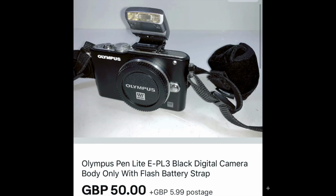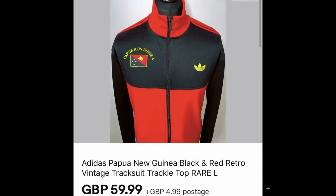Number 4 is an Olympus camera. I bought this as a huge job lot of camera gear. It's really difficult to say what it cost me, but I would say roughly maybe £4 to £5, sold for £50. Number 3 is this fantastic Adidas Papua New Guinea retro Trackie top.